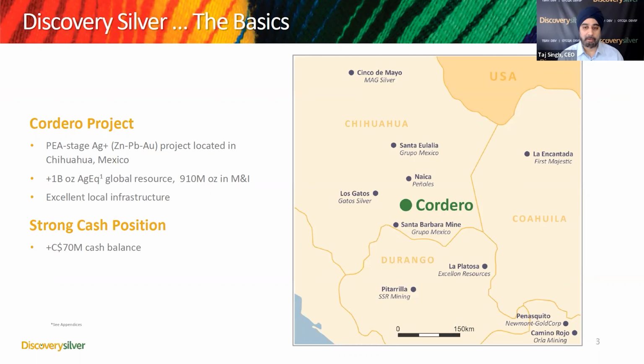And prior to that, about a month prior, we released an updated resource for the project, which showed over 1 billion ounces in all categories and over 90% of which was in the measured and indicated category. So that speaks to how de-risked and advanced this project is. It's had a lot of work done on it, both in terms of drilling as well as engineering.